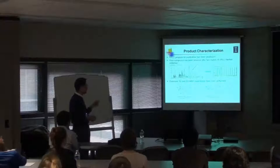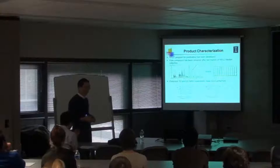And then we searched the entire literature, and these are the two new compounds that have never been reported. So this is just some data from a 2D NMR.